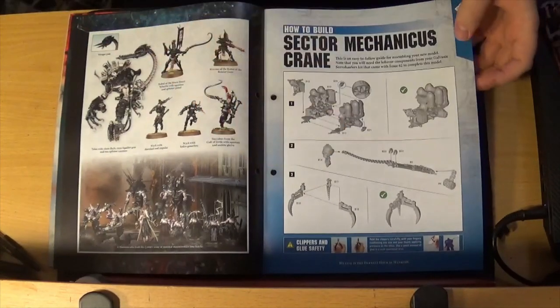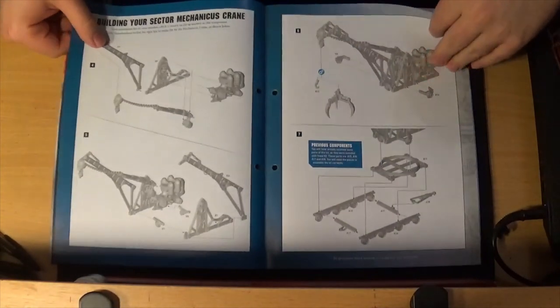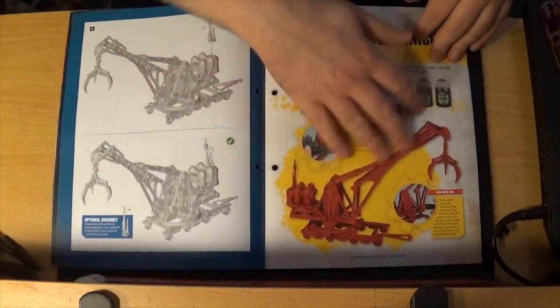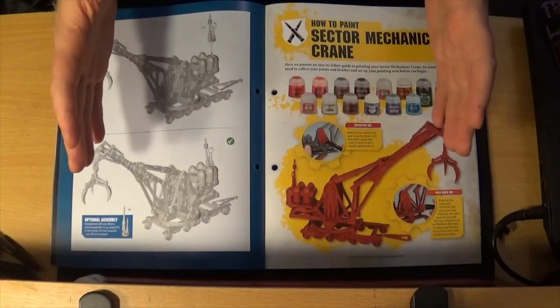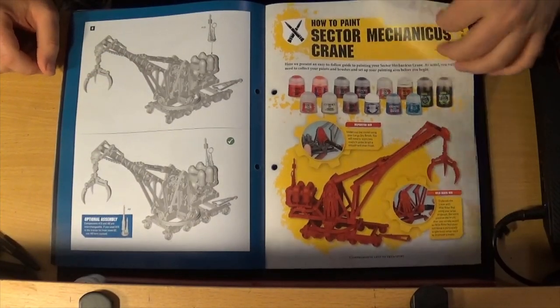Then going on to building your Adeptus Mechanicus crane. It's quite a big kit. Makes that rather sizable thing. It is quite big as well. It is about that wide. So it's quite a nice kit.